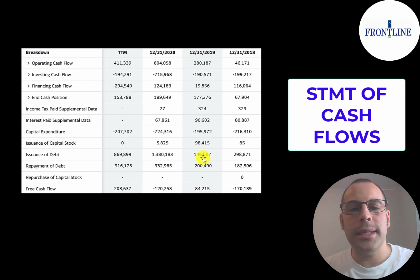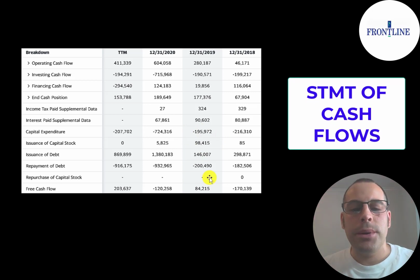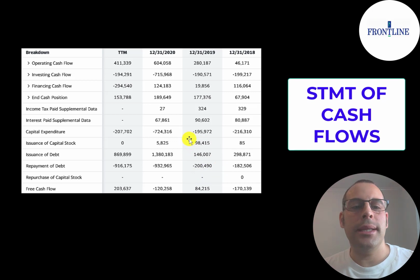So you can see in 2019 they added $98 million of capital stock. When a company issues more common stock, it dilutes the current shareholders, making your shares less valuable. But they only generated $84 million of free cash flow that year, and they paid down about $50 million of debt. So they needed to take on capital stock to fund their dividend payments.